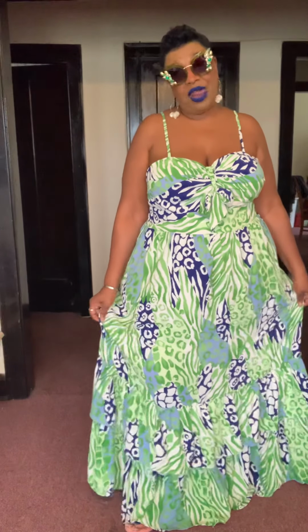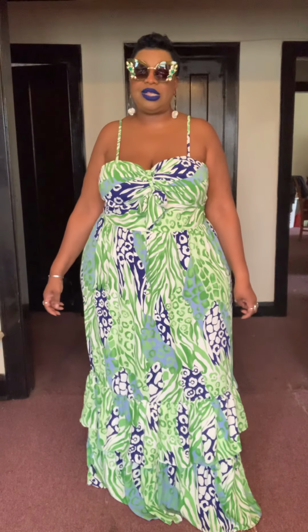I try to come on and show you all things that I buy quickly so that you can get over there and it won't sell out. I don't know if this has sold out or not. I'm trying to think, how long have I had this dress? Probably not even a month. But I buy so many clothes and I don't sometimes get a chance to wear them.